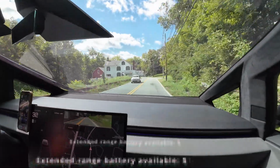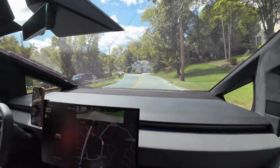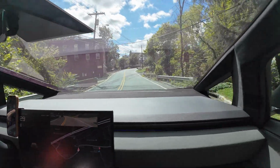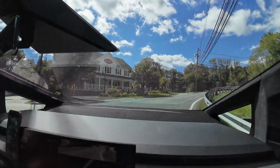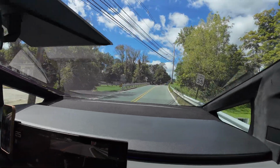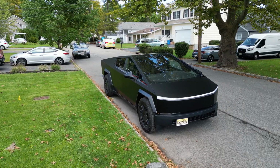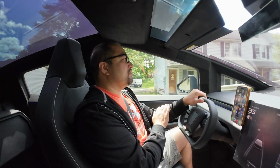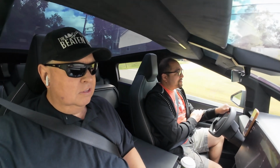You can get the extended battery pack, which will add another 140 miles. Oh, really? You can? Yeah. That's 16 grand, but it has to get installed by Tesla certified folks. It's not one of those things you can do yourself. But that'll add some range to it. And of course, when you get the other tires, the all-seasons, they say you can get about 370 miles of range with the core wheels and the Pirelli tires, up to 370 miles of range. Okay. And that thing's crazy. That's 2.6 seconds, 0 to 60. Nice.